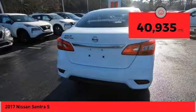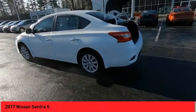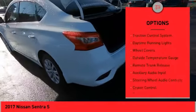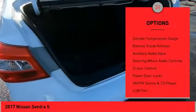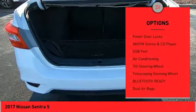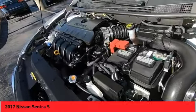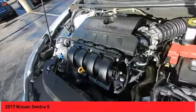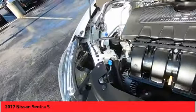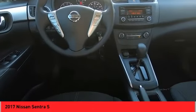This vehicle has less than 45,000 miles. Here are some of this vehicle's great options: power mirrors, traction control system, daytime running lights, wheel covers, outside temperature gauge, remote trunk release, auxiliary audio input, steering wheel audio controls, cruise control, power door locks. Take this vehicle for a spin and see why so many shoppers are now proud owners.